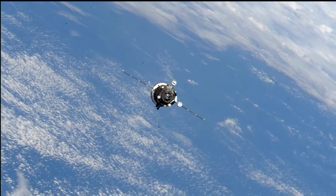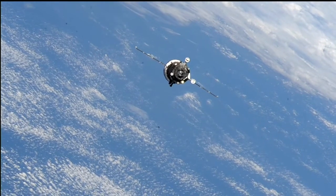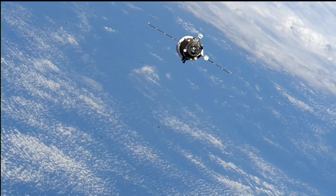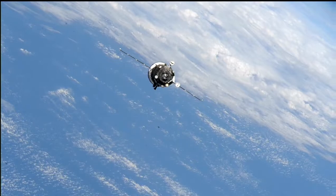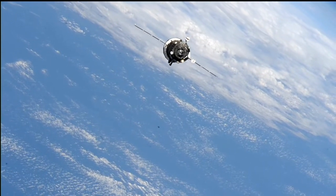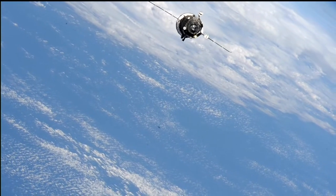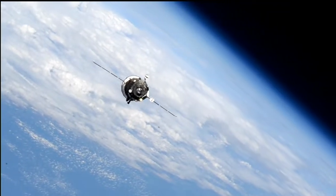At the show open, the Progress continues executing a series of pre-programmed engine firings called impulse burns. Those burns are small thruster firings from the engine that will enable the Progress to move more precisely and fine-tune its course to the International Space Station. And this view again is from the external camera on the International Space Station. We can see as Progress approaches the neighborhood of the International Space Station.